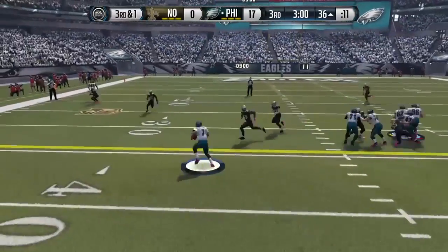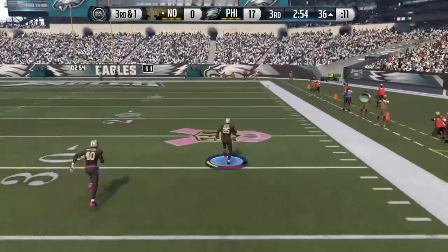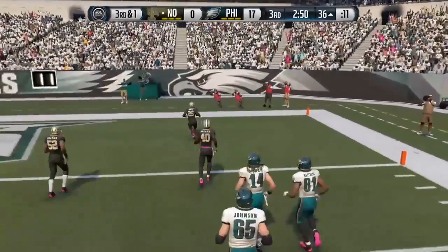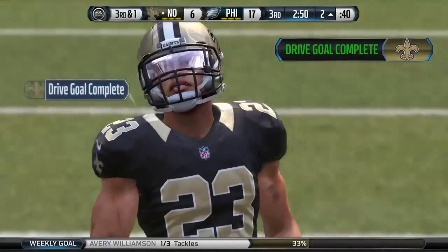And alright, Sam Bradford gets the ball, and he fumbles it, and that's Rafael Bush. He's going to return it for a touchdown. Devin Ball is celebrating and taunts at the 5-yard line and in the end zone, touchdown. The Saints are back in the game.